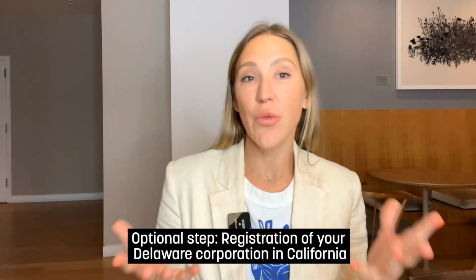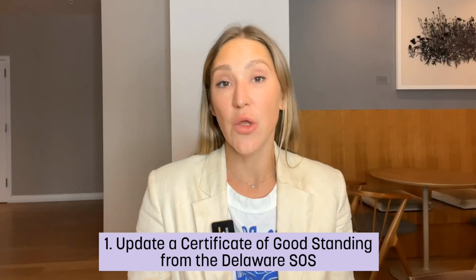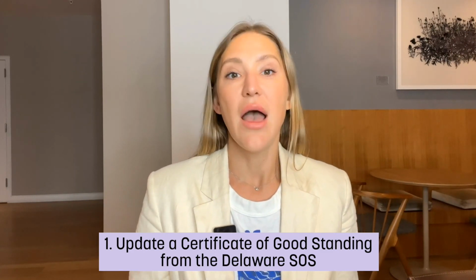This is an optional step, registration of your Delaware corporation in California. If you have a Delaware corporation while you as a founder are based in California, you would need to register to do business in California. And here's how you do it. First, you obtain a certificate of good standing from the Delaware Secretary of State. This document certifies that your corporation, a Delaware corporation, is in good standing in Delaware.